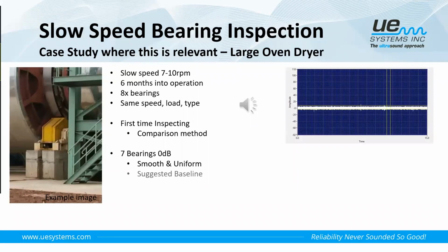7 of the 8 bearings registered 0 decibels on the screen, but you could still hear the sound, and this is what they sounded like. Smooth and uniform in nature and very low amplitude. So that is what we would expect to see, and that can be our suggested baseline. Smooth, uniform, 0 decibels, no impacts, perfect.